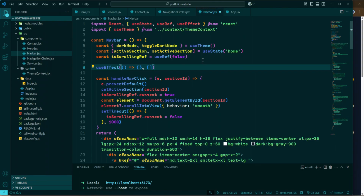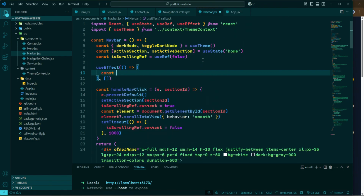So the reason we need useEffect here is that we want to listen for scroll events and execute code every time the user scrolls. Since scrolling happens at the window level, we need to attach an event listener that detects when the user moves up or down the page. Inside the useEffect hook, we start by defining a function called handleScroll, which will handle the logic of detecting which section is currently in view. So inside here, we need to create a new function, handleScroll.